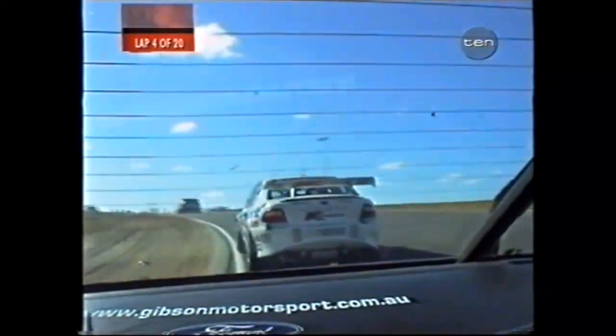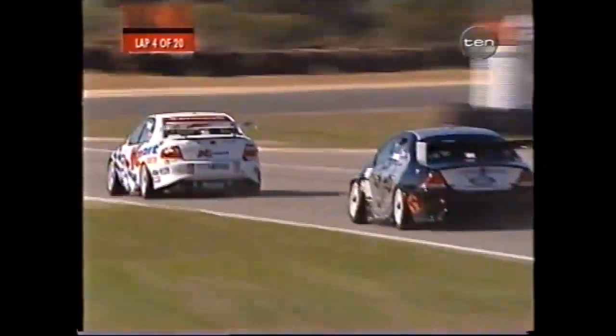We're on board with Craig Lowndes. He's on a charge. He's really on a mission here. Brilliant start. I think he's still got a car that's not ultimately balanced the way he'd want. He certainly wouldn't want to drop a position to Greg. Greg came off the final corner stronger and was able to make a strong run down the inside as they approached turn 1. And was there a contact there?